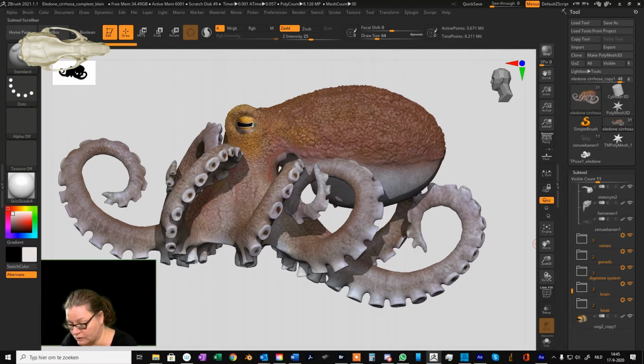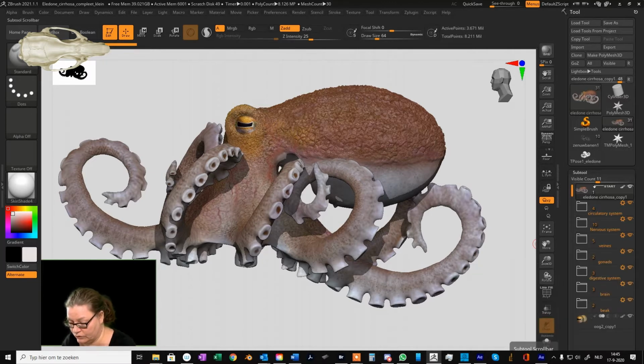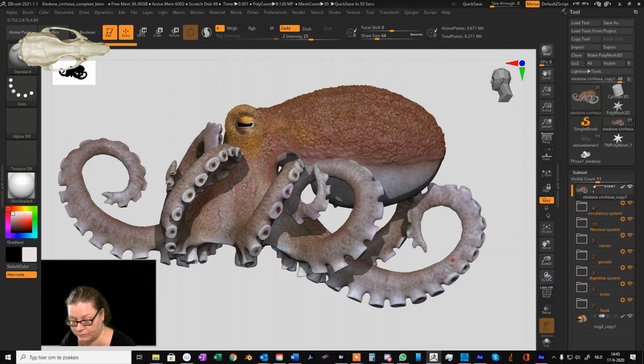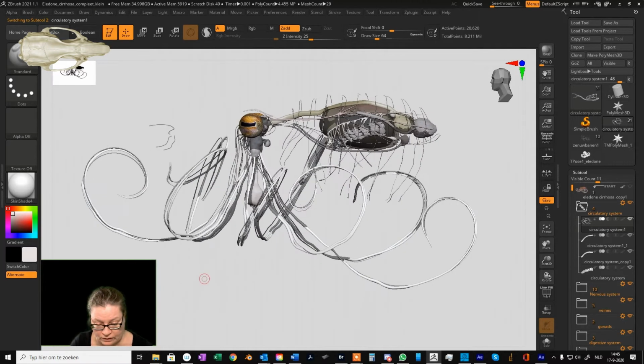On the right side you see all the subtools, and the subtools are divided in folders, and here you see all the folders. This makes my work a lot easier, because now I can switch on and off specific systems to show or to hide or whatever I need to do in a specific assignment. I will now hide the mantle, and I will go to the circulatory system, and you'll see this is how it looks on the inside.